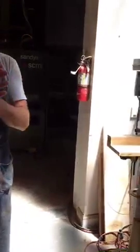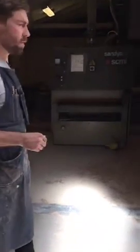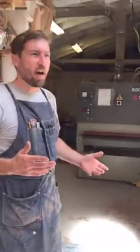Can you describe the process for making a skateboard? Yeah, let's start with the skateboard. Okay, so we have all these cutoffs from the tables.